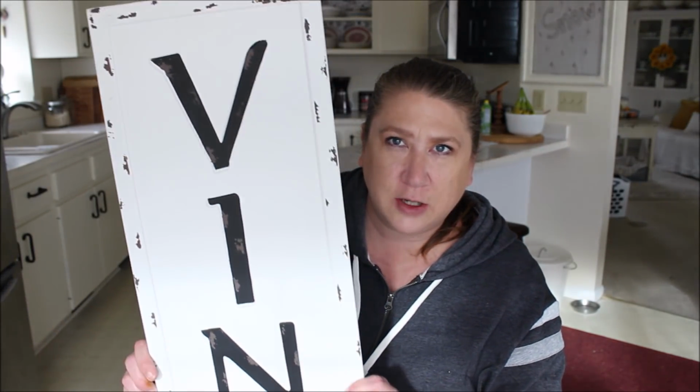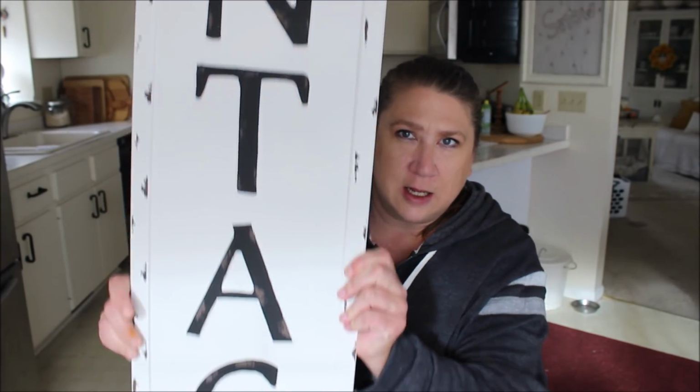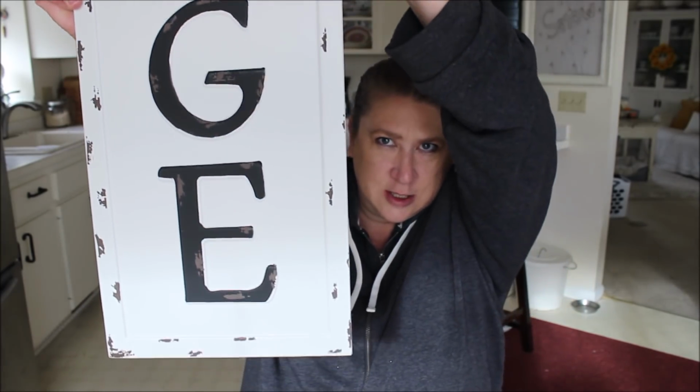So then I did pick up one last item, but it is not Christmas related. I found it in the 80% off bin, so it ended up being like $8. It is a really big sign that looks like chippy enameled ware, and it says vintage, and it is so cool. So let me see if I can show it to you without having to go get my thing. It looks like this, and it just says vintage. And I just think it is so cool.